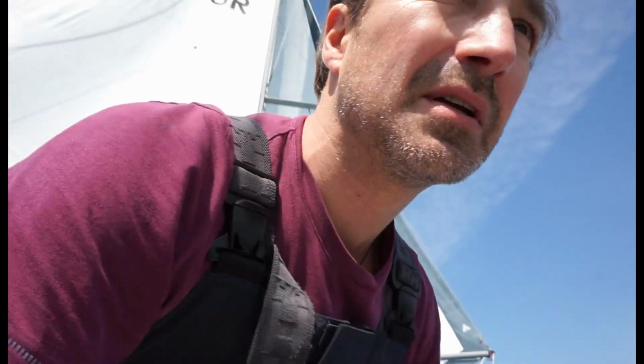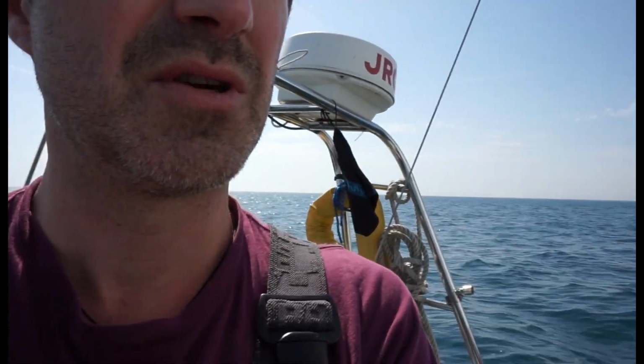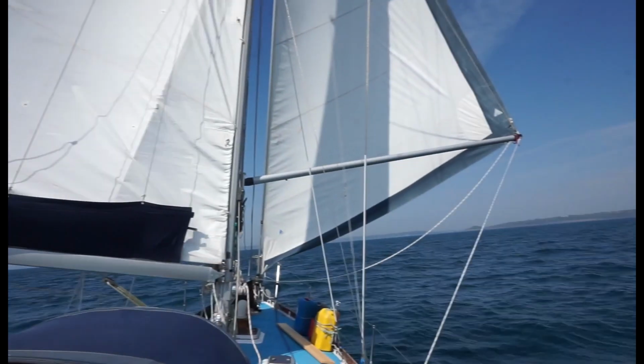I had a bit of weather in the morning which was weird. It blew up and I was messing around with the sails for ages and it wasn't doing what it said, but now I've managed to get the wind vane sorted, and as you can see I'm doing a bit of downwind sailing.